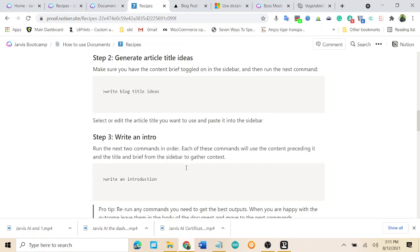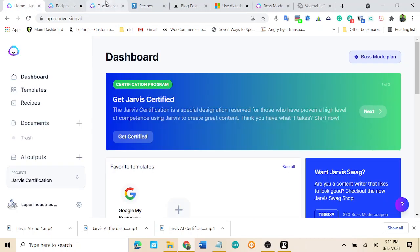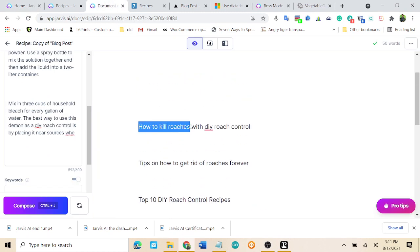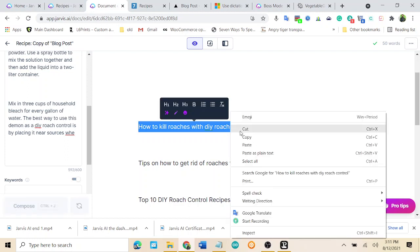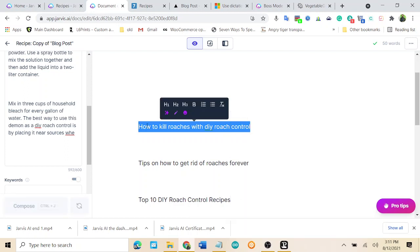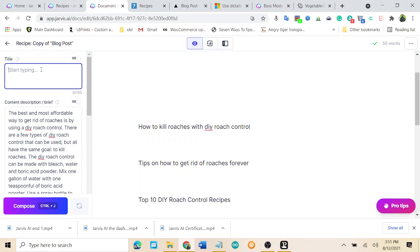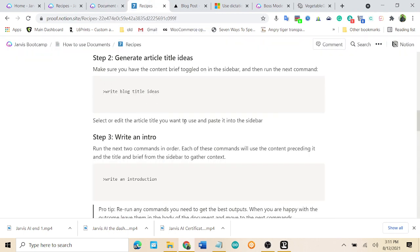All right, so if I'm understanding this correctly, we are now going to take how to kill roaches with DIY roach control. We're going to copy that. We're going to put it over here in our title. All right, now we go back over here.